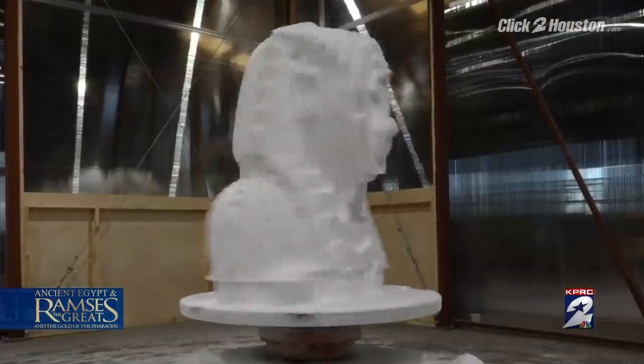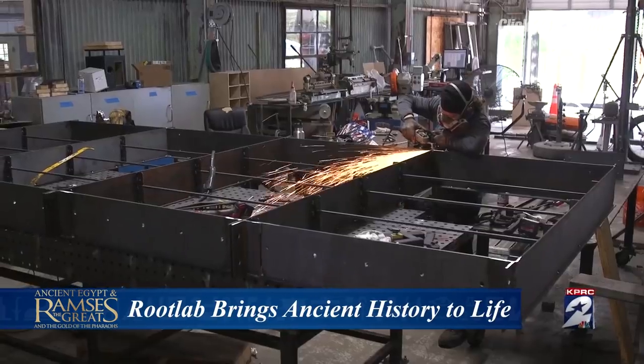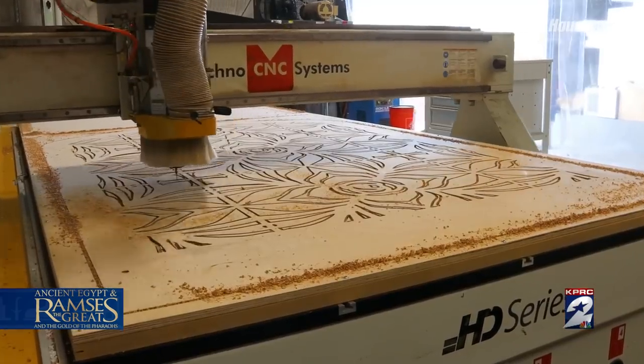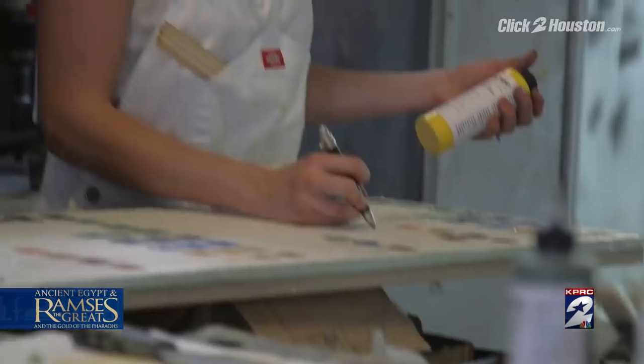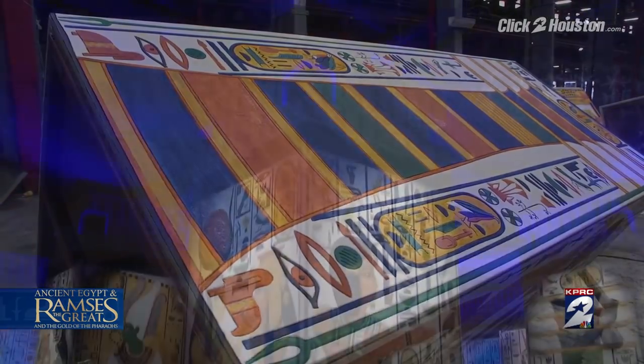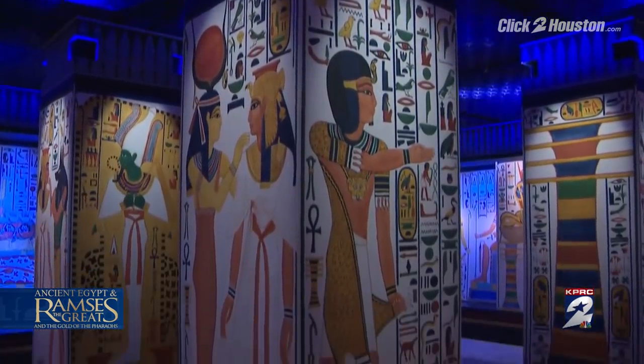Yeah, and did you know that some of the recreated fixtures here at the Hall of Ancient Egypt were made by a business right here in Houston? The talented team at Root Lab created some of the stunning displays you'll see here at the museum. Things like the beautifully detailed golden shrines of Tutankhamun and a colorful replica of the tomb of Queen Nefertari. So intricate and just beautiful, a fitting tribute for a queen. The team's precision and skill really makes it feel like you're stepping into a whole other world.